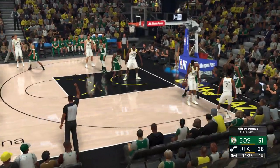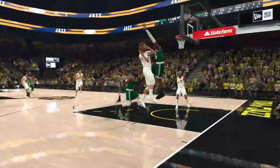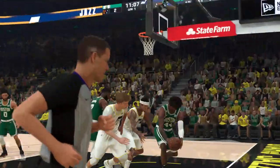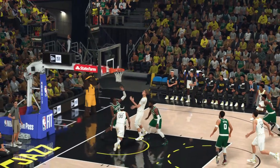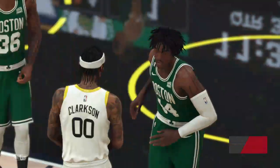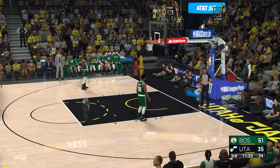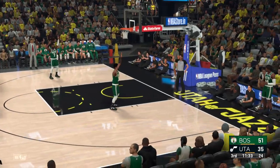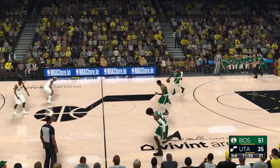Out of bounds, Boston takes possession. And this has been a comedy of errors. I mean, you can just add another one to the list. And that's a block right there. He swats that ball away with some energy. And guys, that block could really help change the momentum of this game. Celtics leading by 16.